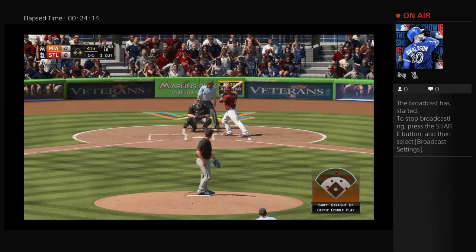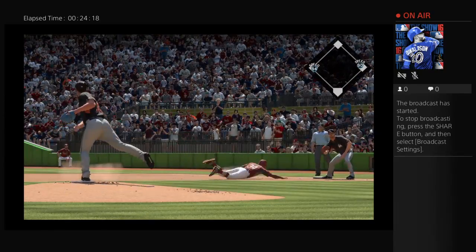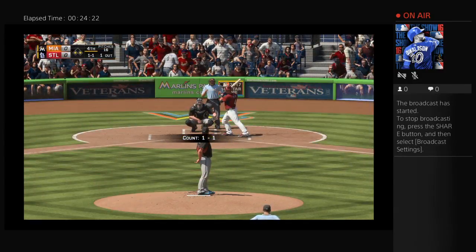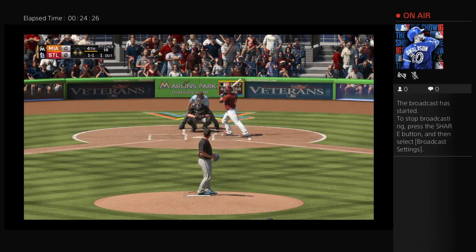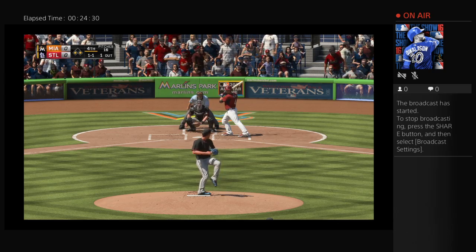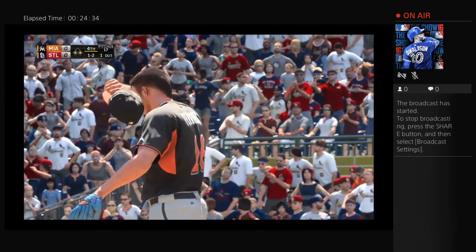And here now is the catcher, Yadier Molina. Before the pitch, a move by Fernandez. And he'll get back in safely. Simple throw over there. He's set. Here comes the 1-1. Swing and a miss, and it's a ball and 2 strikes here.